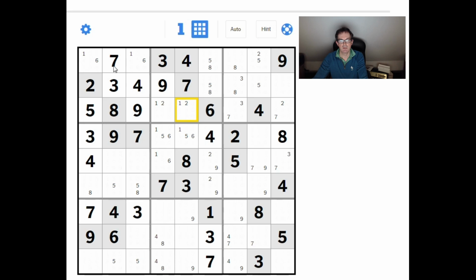That resolves the earlier pencil mark. So now we've got a 2 here and a 2 in one of these two positions. Therefore, the 2 in this 3x3 block is forced upwards into this square. It's the only position left for a 2. Remove the 2 there. This is going to be the 2.